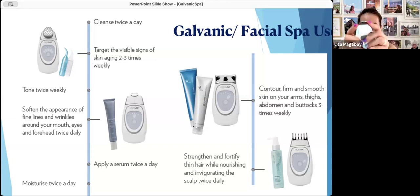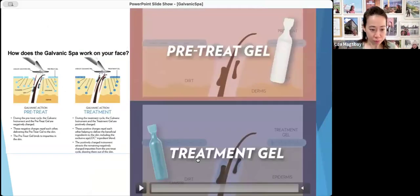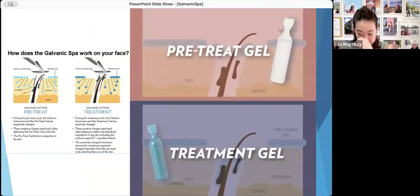So today we're going to use the face. So I'm using what we call the strawberry head today, right? Okay, so how does it work? We're going to start with that now. And here in Asia, in our markets, we're using these two gels. It's called the pre-treatment and the treatment gel.